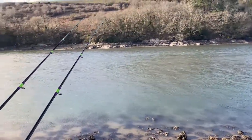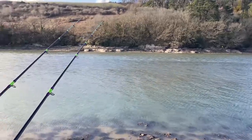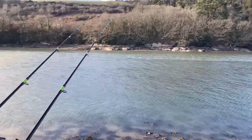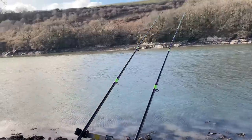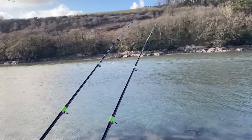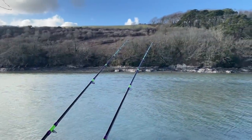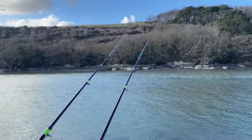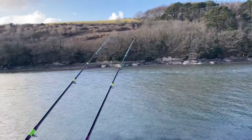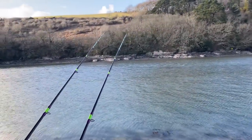Yeah, so here we are, the tide's flying in now. Strange colour over there in the middle, looks like a dark line. Anyway, I've just had another bite and missed it. It was a real good bite, probably another codling. And I managed to shake it off, literally, just as I was hooking it, it shaked itself off. So I was a bit gutted about that. But anyway, got one in the bag.